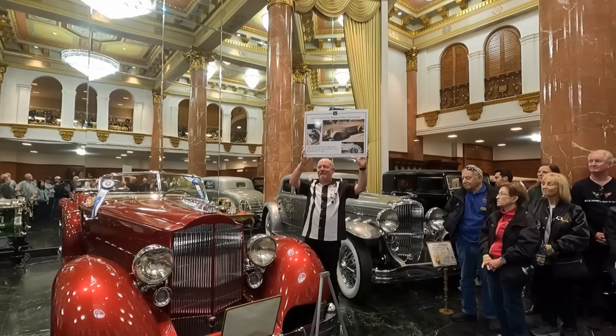As you car guys and gals know, you have to be trained to drive these old cars. You don't get behind the wheel of any one of these and start texting. Look at the guilty faces.